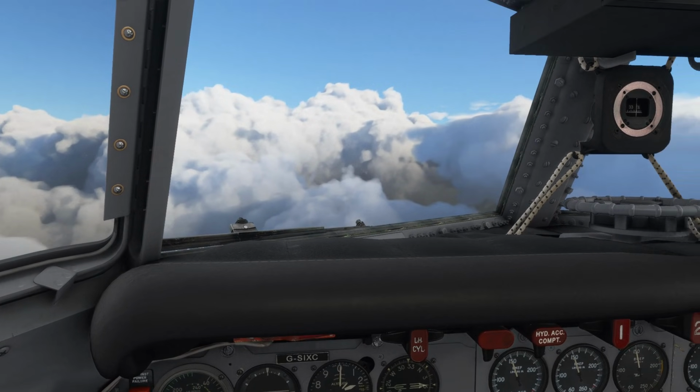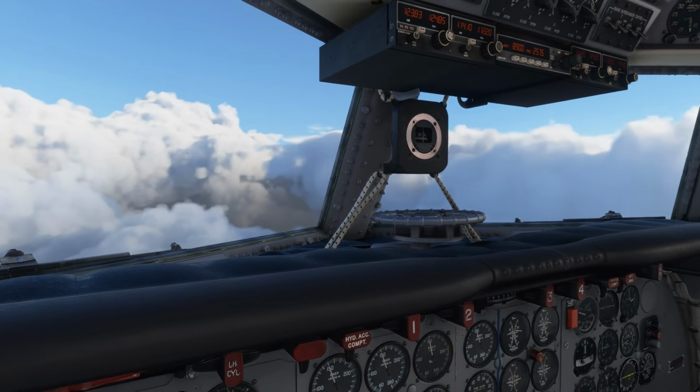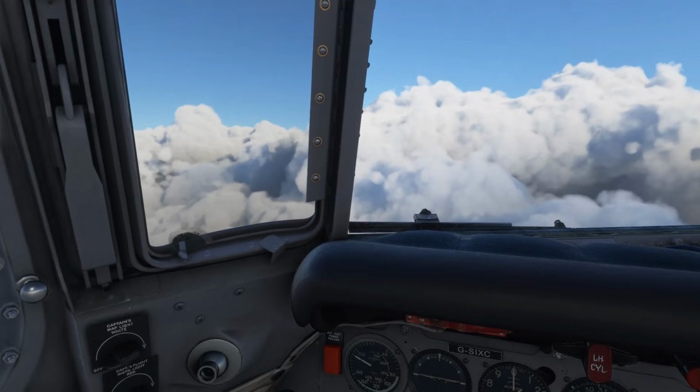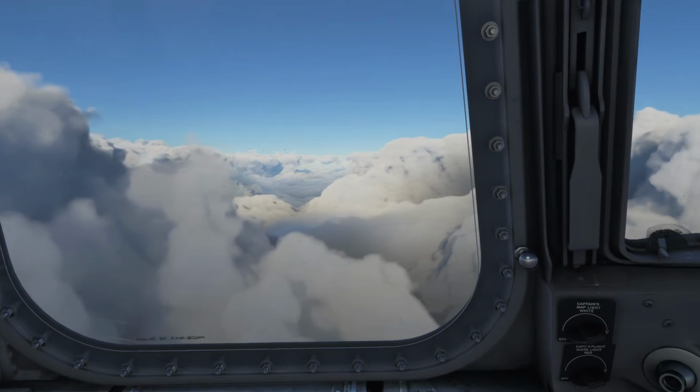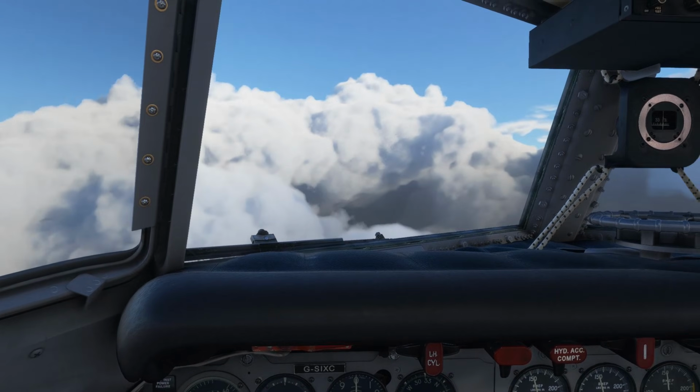That's looking a bit more like it. Slowly the weather picture is starting to improve. There's a few more breaks in the clouds now. And once again, the weather in the sim just looking absolutely stunning. Quick check on that DME. We'll just wait another 0.5 miles.